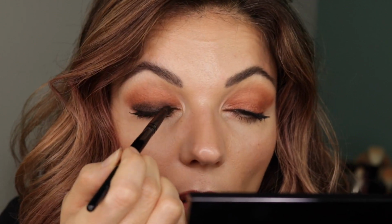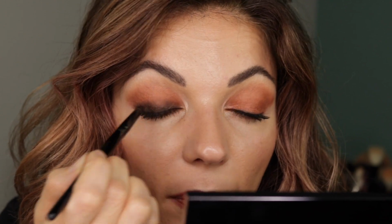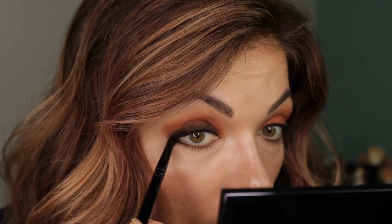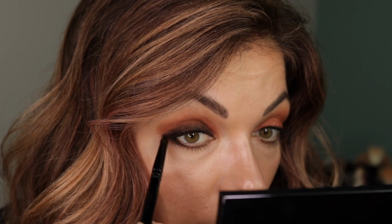And then I'm just going back in with that pencil brush and really packing that black matte close to the lash line. And I'm doing the same on the bottom, but just with that outer third. So I laid down some of that Kohl pencil, and then I'm going through with that black and just pulling it out a little bit.